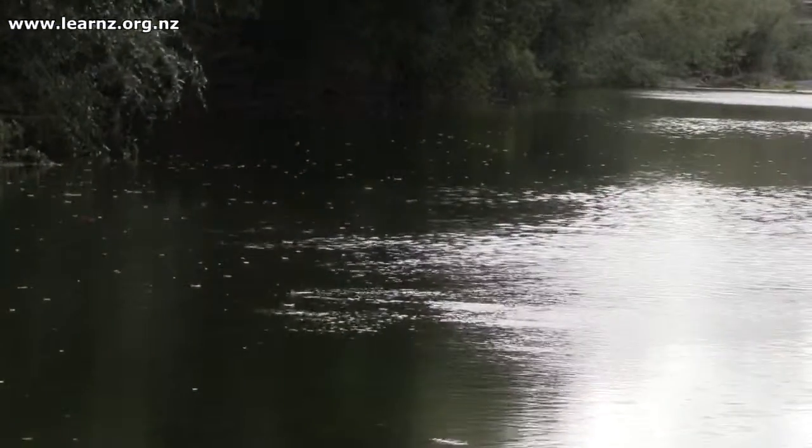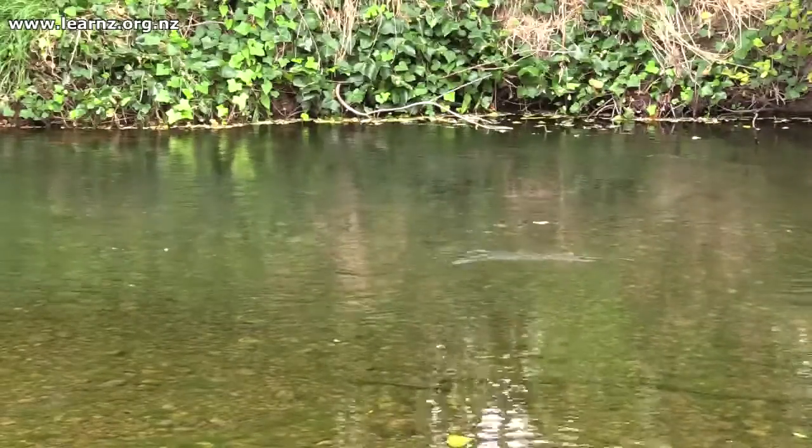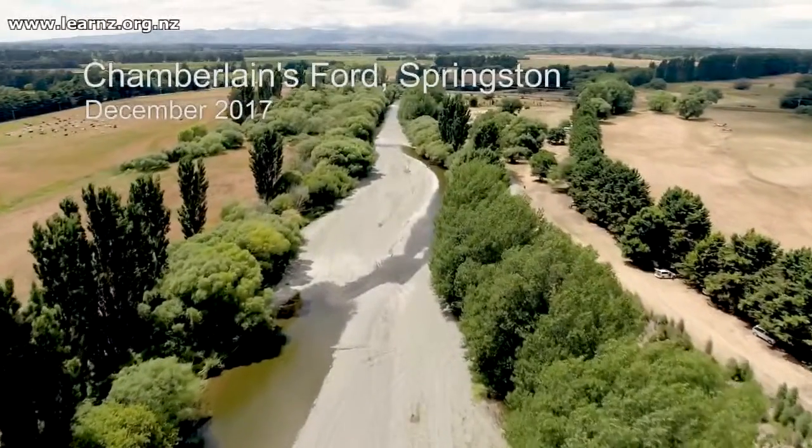So why do you do that? The reason is that during some periods it's really wet and the river will flow behind us. For the last couple of years we've seen it quite wet and the river's flowing, but in other years it's really dry. We had 10 years where it was quite dry and these rivers tended not to flow.